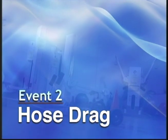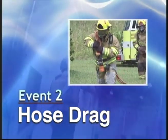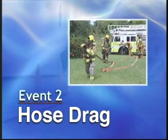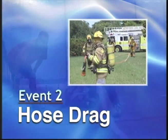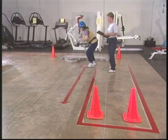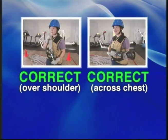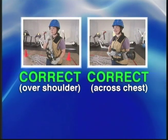Event 2. Hose drag. This event is designed to simulate the critical tasks of extending an uncharged hose line from the fire apparatus to the fire occupancy and pulling the uncharged hose line around obstacles while you remain stationary. You will grasp the hose nozzle attached to 200 feet of 1 3/4 inch hose. You will place the length of the hose line, 8 feet or less, over your shoulder or across your chest.